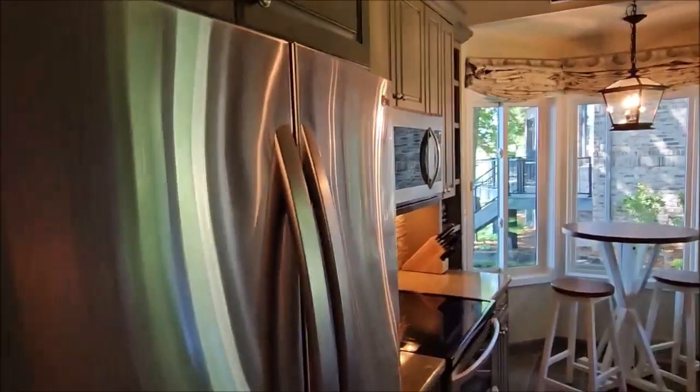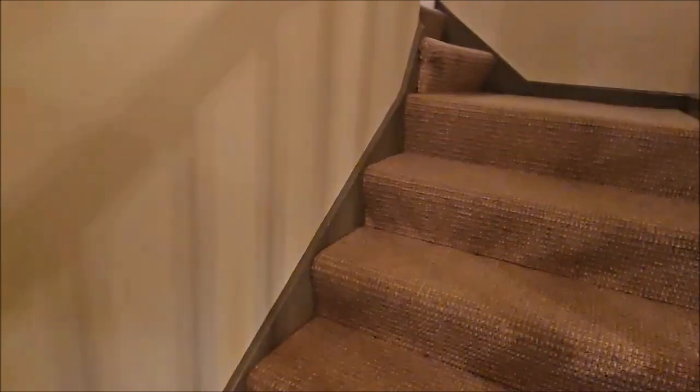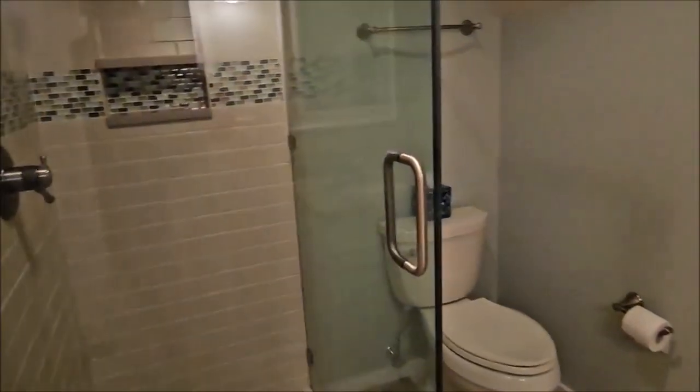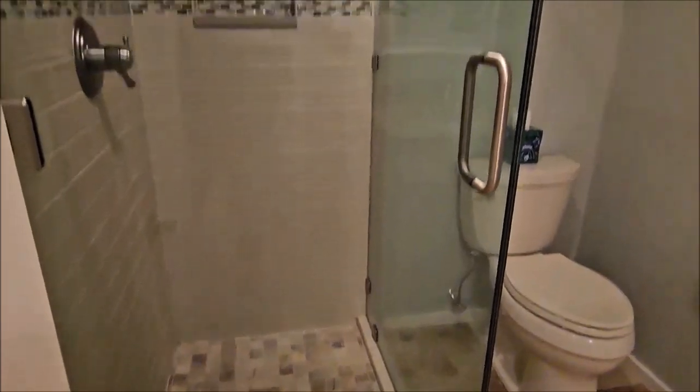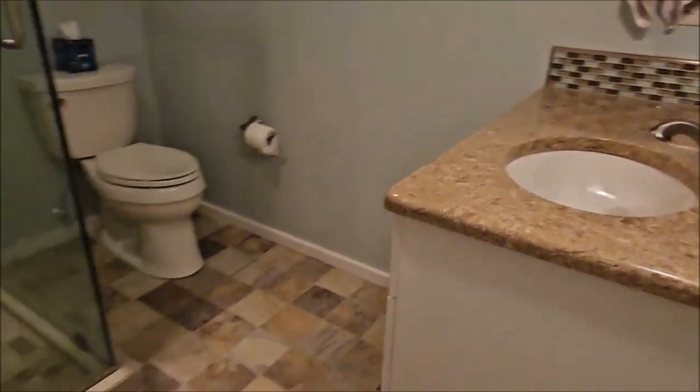Okay. So that gives you a little idea of the main floor. We don't need to go down to the basement, but we'll go up stairs here, and you'll see another nice bathroom here off to our right. Beautiful tile shower, single vanity top, all Kohler sinks.